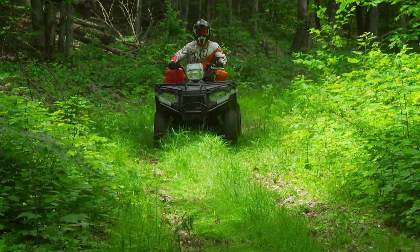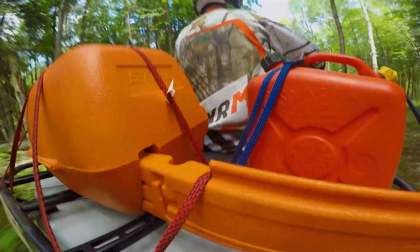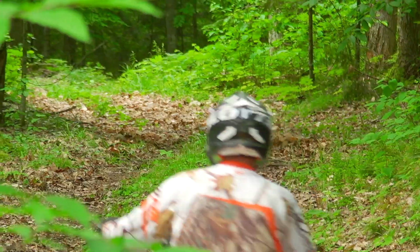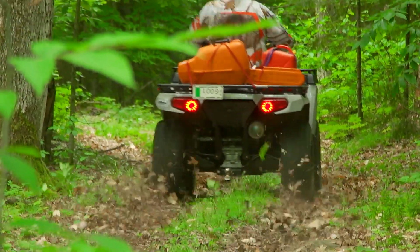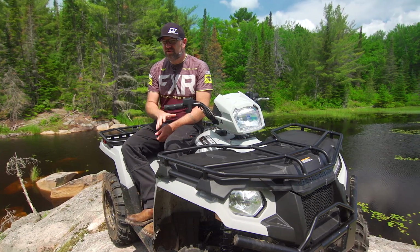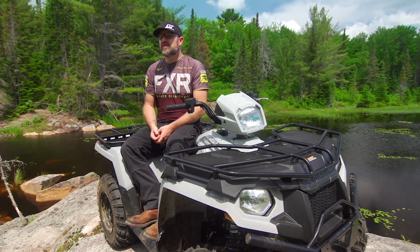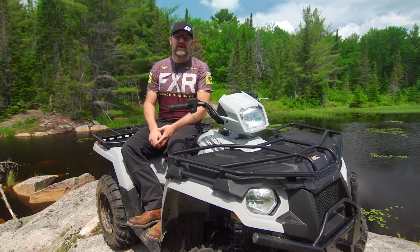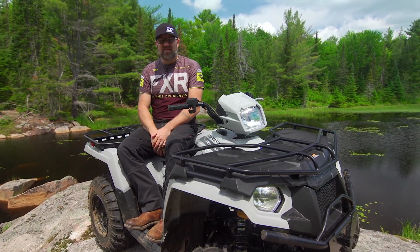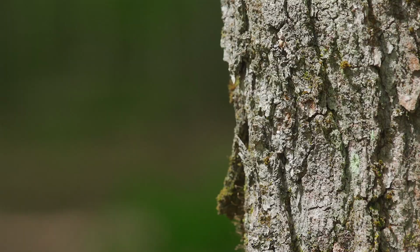So what is the utility version of a Sportsman 450? In a nutshell, it's a Sportsman 450 with everything you could possibly need to get the job done and nothing you don't. It utilizes the same 500cc single overhead cam fuel-injected engine that produces an impressive 33 horsepower. And yes, we do think it's weird that Polaris's Sportsman 450 is actually a 500, but in reality, who cares? Like age, it's just a number.